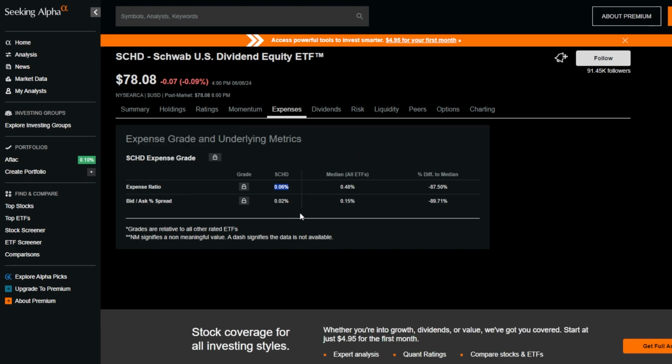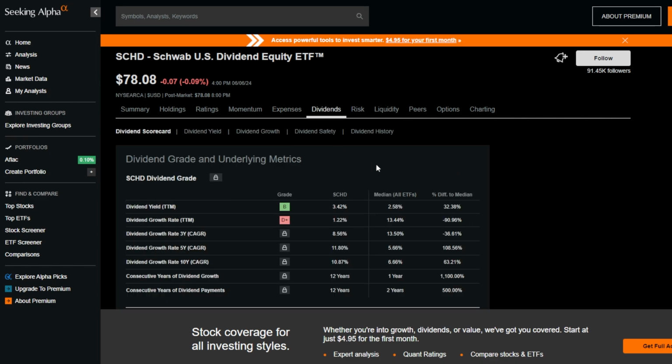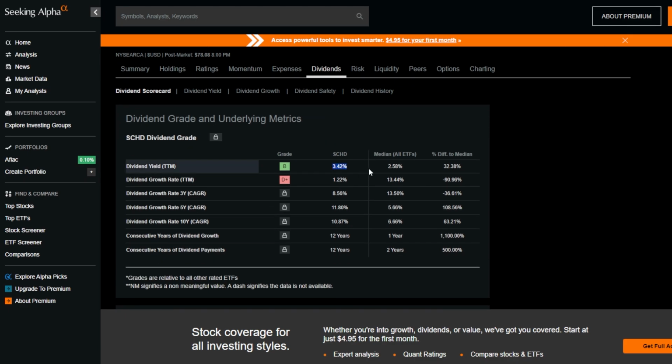It shows right here that SCHD has an expense ratio of 0.06%. It even then shows the median across all ETFs and other information. But as a dividend investor, one of the most useful tabs that I use quite often is the dividend tab, of course, which very quickly you can see things like the trailing 12-month dividend yield.